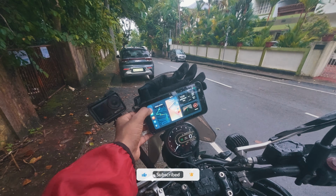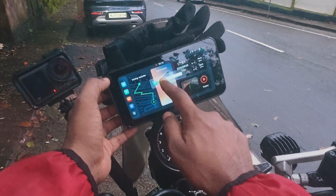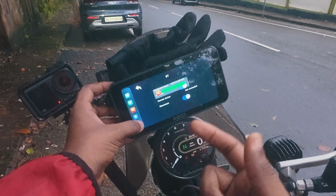So on the side you can see the home screen here, or you can check your brightness control, that is also here. Your audio control is there, and also your Bluetooth settings.